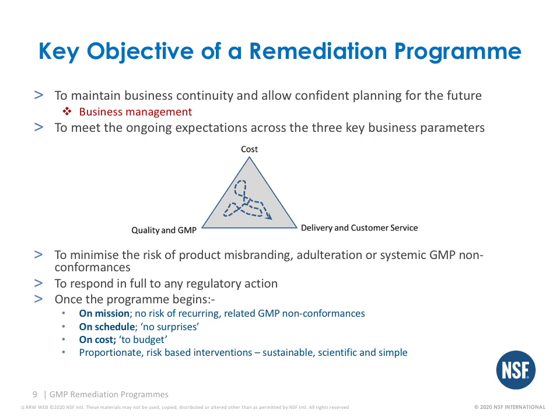Looking further into your remediation program, of course, you want to be sure that your program will make provision to avoid or minimize risk that could lead to product misbranding, adulteration, or systemic or repeat GMP non-conformances. So being sure that each of your programs, your action plans, avoid product misbranding, product adulteration, or systemic non-conformances is absolutely critical.